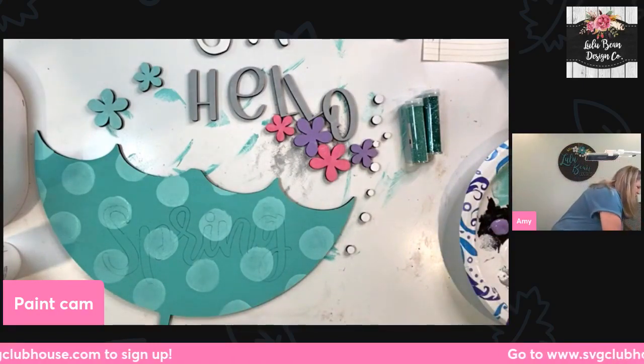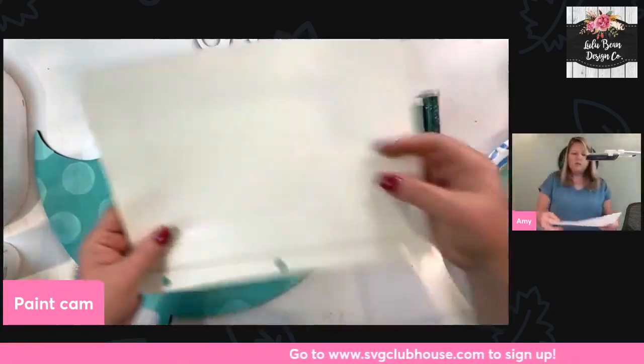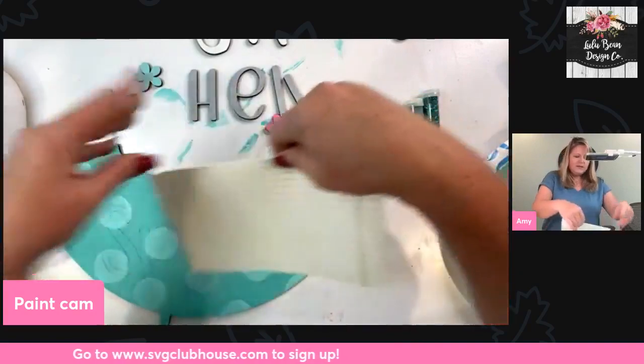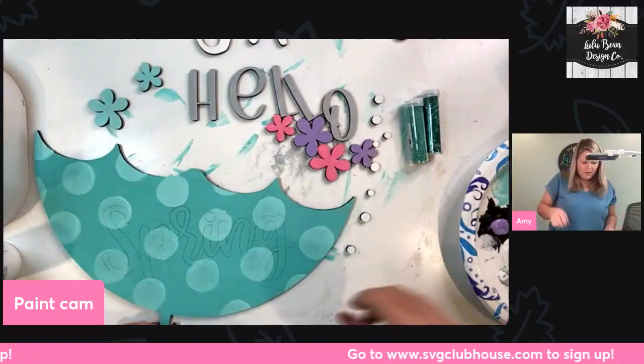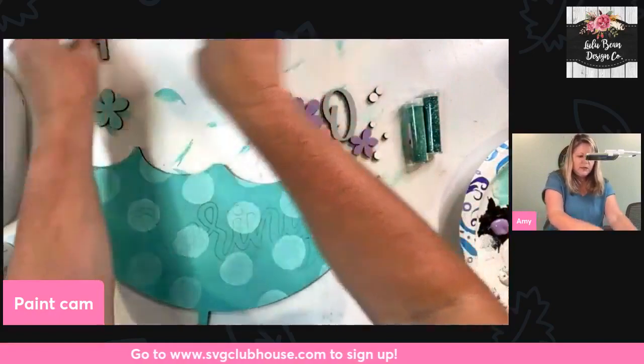Mostly because I want to be able to dump it back in the container when I'm done, so I don't want to mix it. All right, so I'm just taking a piece of paper and folding it in half. You can use printer paper. Ideally, probably paper that does not have holes in it, like this notebook paper, but this is what I've got on hand. And then what we're going to do is scooch all this stuff aside.